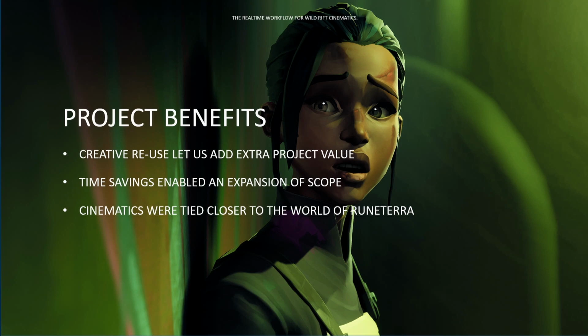If you were just starting from scratch, you wouldn't necessarily be able to make all of these benefits. You would, however, get the cumulative benefits of, as each episode goes on, you have these savings. So, as I mentioned before, this let us push our storytelling much more than we'd initially assumed, and also by reusing these characters, it also let us try to tie these cinematics into the larger world of League of Legends and tie things into the lore, which I think was quite satisfying for us.